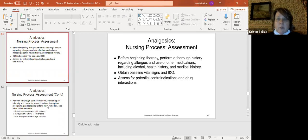Always get a baseline of your vital signs for any analgesic. I want you to read these. We want that baseline vital signs and intake and output. Assess for contraindications and drug interactions. Also, always get a history and ask for allergies. If they're allergic to anything, you don't want to give them something that could cause them a problem.